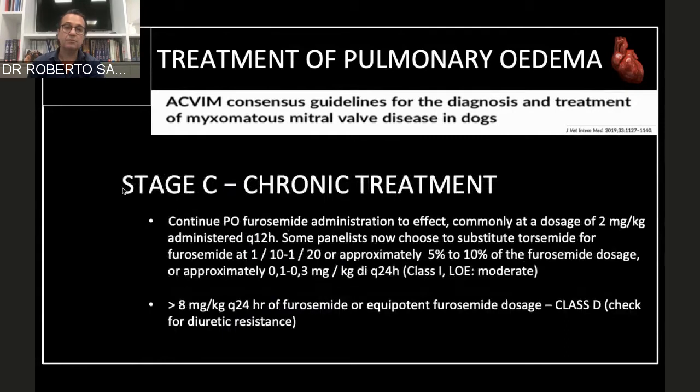In the chronic stage, the guidelines suggest using usually 2 mg per kg of furosemide twice a day, and sometimes they try to change to torsemide. So the guidelines right now are still not suggesting torsemide as first-line treatment, and I can show you something that maybe in the future we can think also about this possibility. And we will talk a lot about torsemide, this new drug that can be used in dogs, and we will also see about dosages and timing.